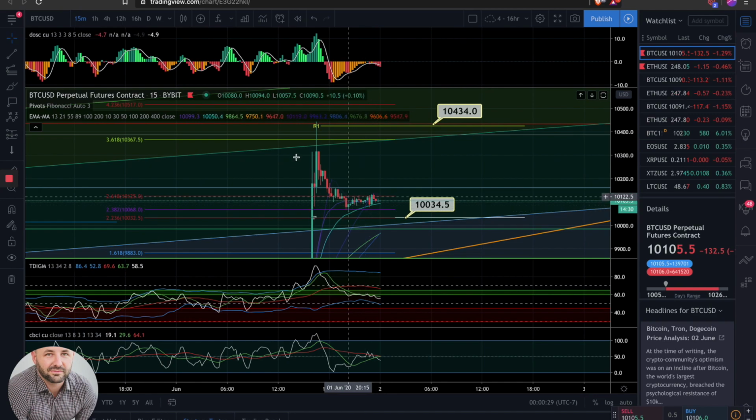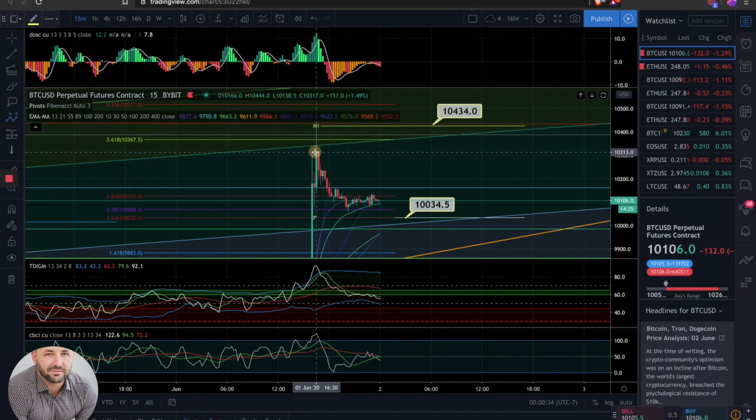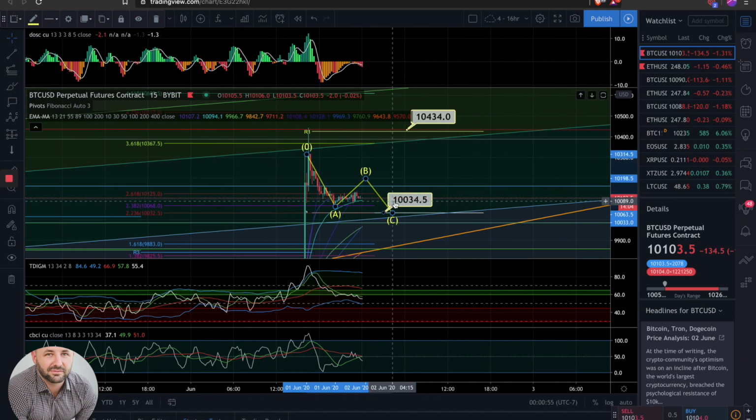So we might get a little ABC 3-wave right here, where that would be your A. Do something like that, and then kick off with another 5-wave move up. Either way, if we do come up for a little bit and we get an immediate rejection for a 5-wave, that could simply just be the C, or depending on how far it goes down, we'll be paying attention to that to see if it's just ultimately a complete rejection of the $10,000, $10,400 mark.